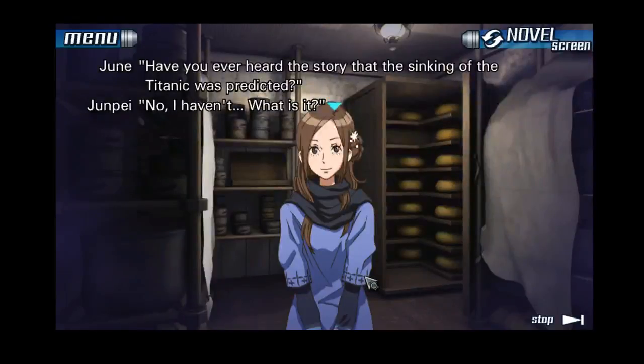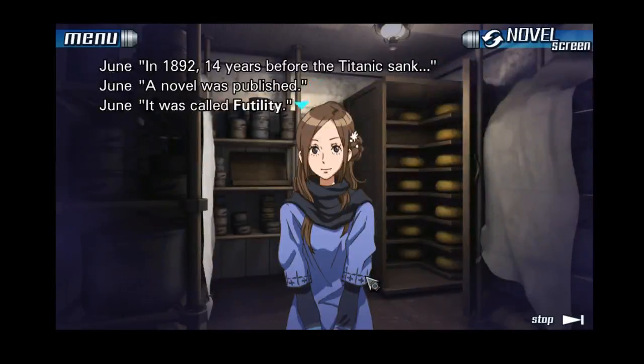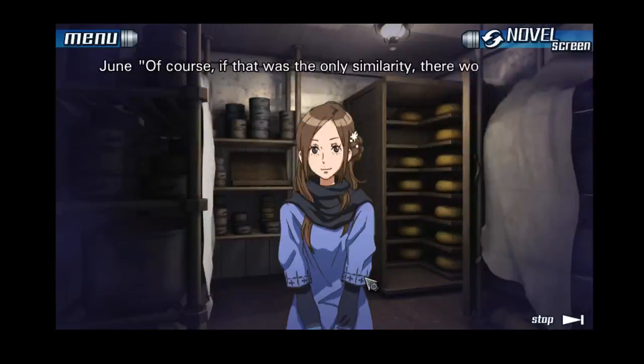What is it? In 1892, 14 years before the Titanic sank, a novel was published. It was called Futility. It was written by an American novelist named Morgan Robertson. The story was about a big cruise ship colliding with an iceberg and sinking. Of course, if that was the only similarity, there wouldn't be any reason to mention it.